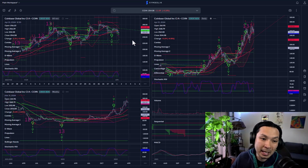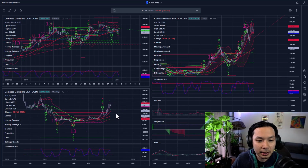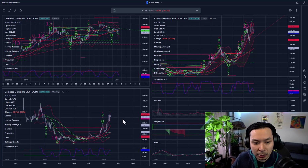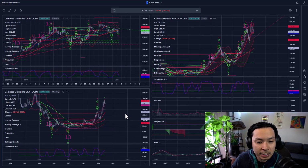So maybe we get down to some of these levels, I could add some coin into a long-term position. And then looking at the weekly charts, things look still constructive here. We just kind of tapped over into this oversold. I'm not sure if this is going to continue up into this overbought territory. You're going to be losing momentum here as well. Nothing from D-Wave here, and some major support here at 162.